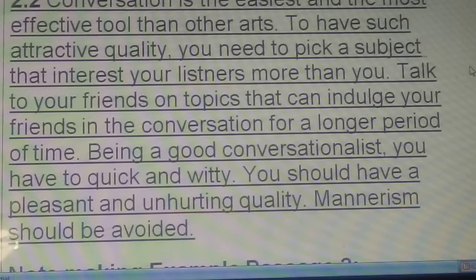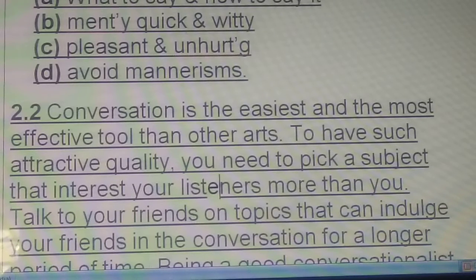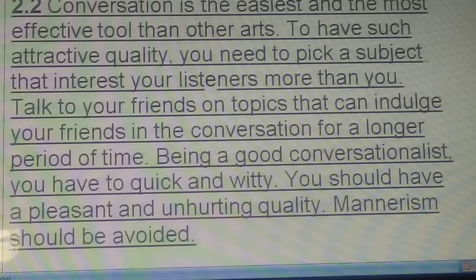Then 2.2. What is this? This is the summary. All the important points should be included. Read it. So this is how you write the summary. All the important points should not be missed out. Okay, children? So that's the summary. Read it very carefully. That's how you have to write the summary. It comes in 2.2 questions.